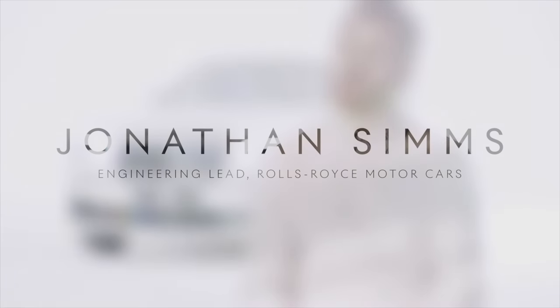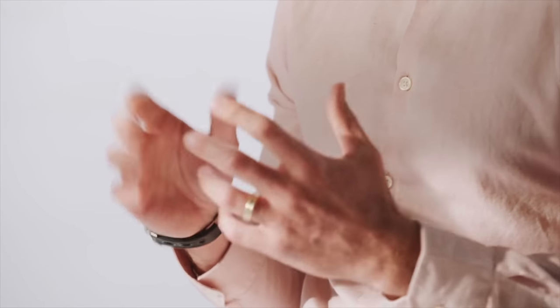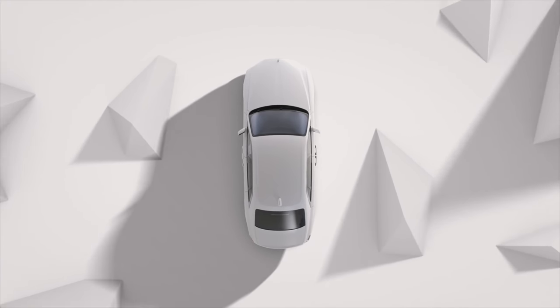The brief we were given for the dynamic character of New Ghost was perfection in simplicity. But actually, we knew that fulfilling that brief, to create that perfection, to create that simplicity from the customer view, was actually going to be incredibly complex. Regardless of the climate, the road conditions, whether you're driving or being chauffeured, it had to feel just right.